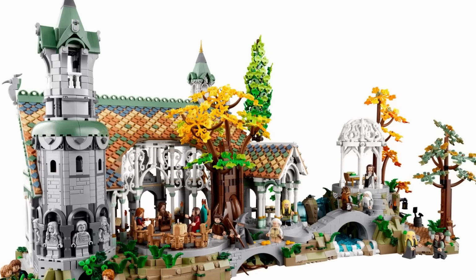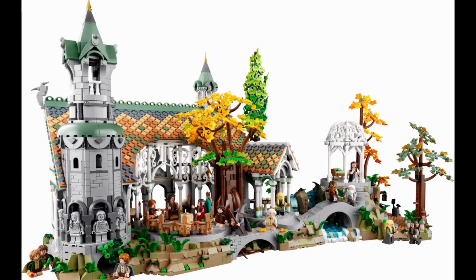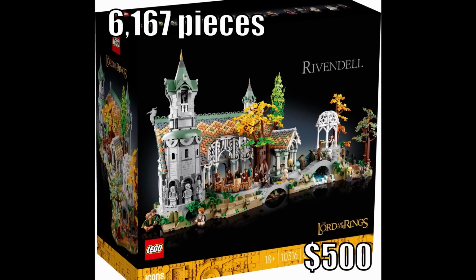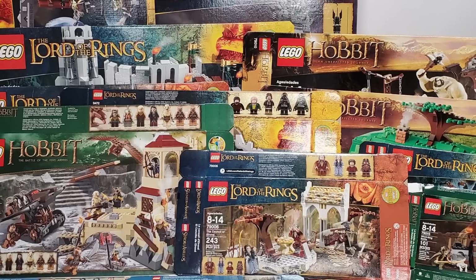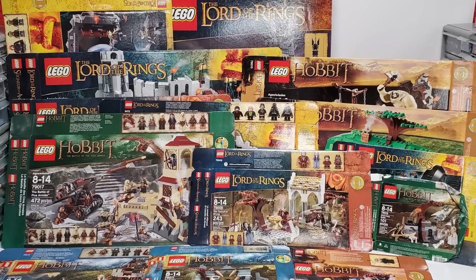It's been 10 long, dark years since then, with no massive Lord of the Rings sets to be found until today. That's right, everyone. LEGO just dropped the official images of the new Rivendell direct-to-consumer set. With over 6,100 pieces and a price tag of $500 US, this set will be available starting on March 5th, 2023. I'm a huge LEGO Lord of the Rings fan and purchased many of the sets from a decade ago.